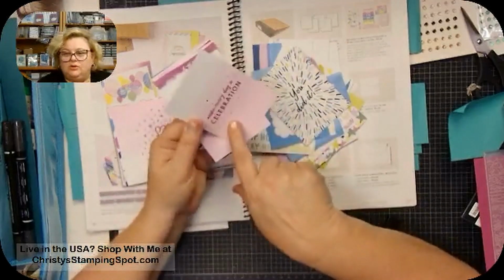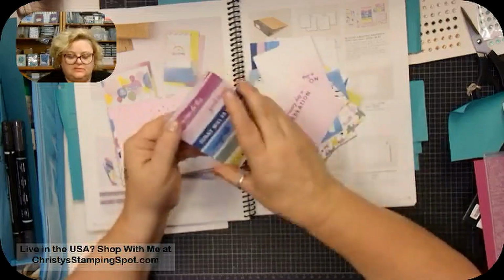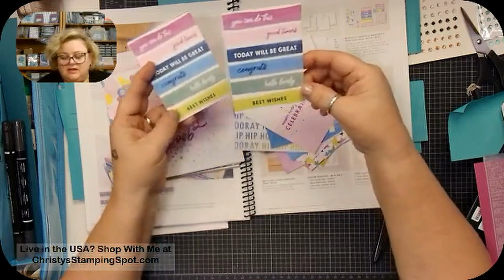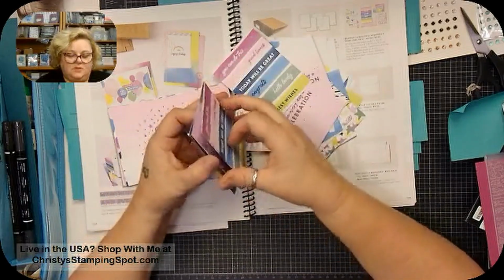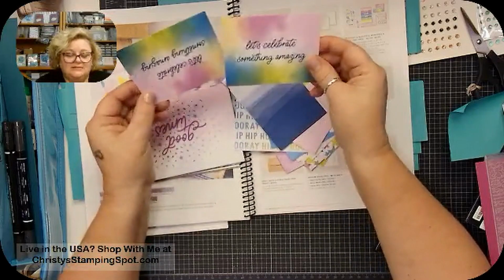You just want to make sure when you do that, you cut the same on each side so that you keep the sentiment centered. You can do this. Good times. Today will be great. Congrats. Hello, lovely, best wishes. These ones you can almost cut and make little sentiment pieces. What does the back look like? Just the blue. Let's celebrate something amazing.